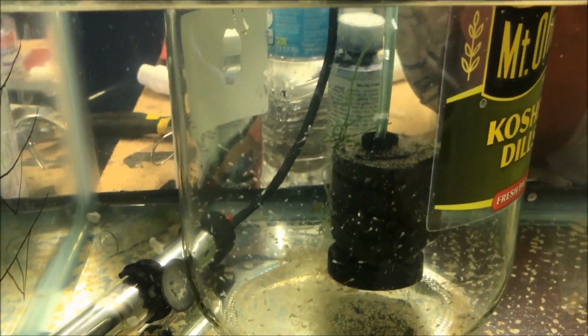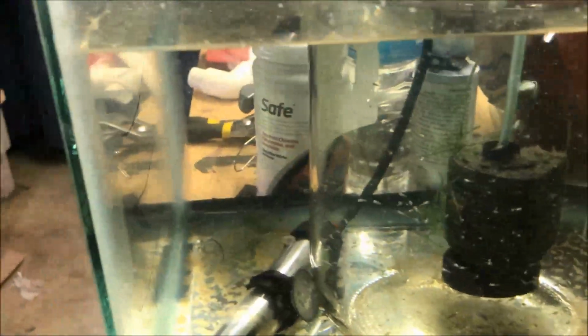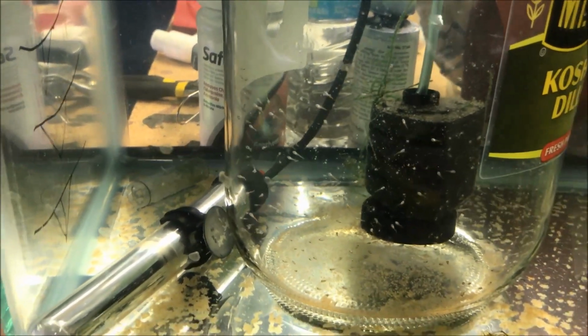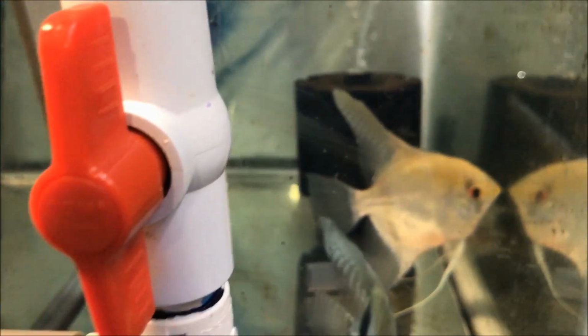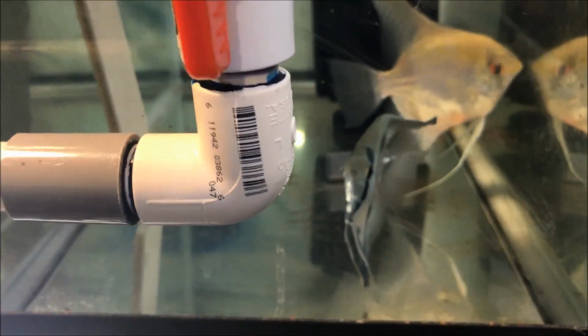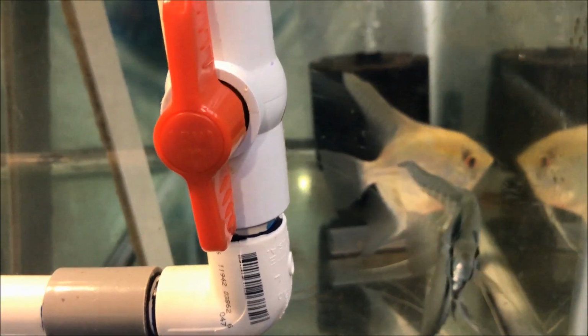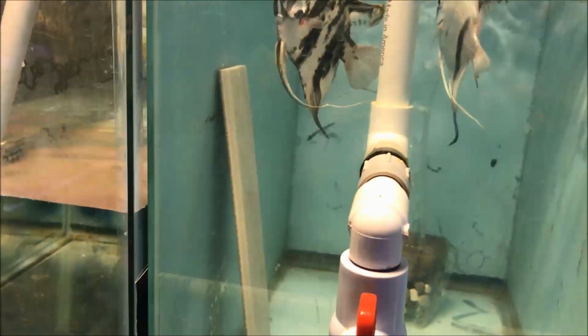The only tank I'm not changing water on right now is this fry jar with my Mount Olive kosher pickles. You can see there's about, I don't know, 300 fry in there. No, I don't know how many fry are in there, but my latest spawn came from this silver and blue zebra, and they've been spawning pretty regularly for me, so glad I was finally able to raise a batch. I'm expecting a spawn out of these guys soon.